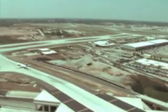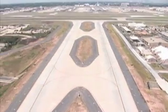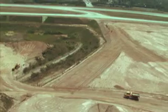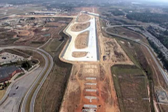Since 1998, Atlanta's Hartsfield-Jackson International Airport has had the distinction of being the world's busiest airport. With 120 million passengers expected annually by the end of the decade, Hartsfield-Jackson is in the midst of a multi-billion-dollar expansion that includes new terminals and the recently completed fifth runway.